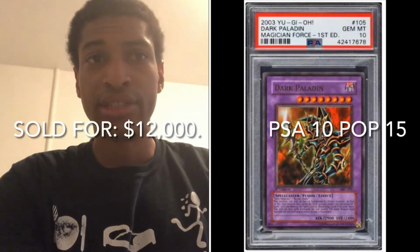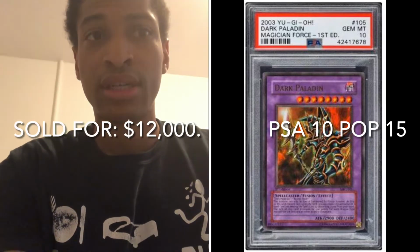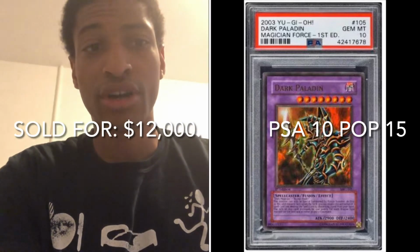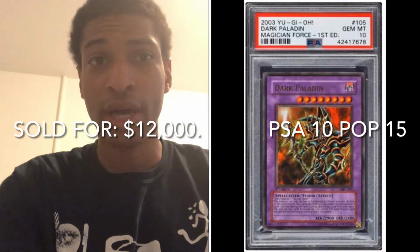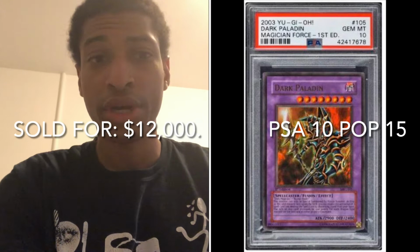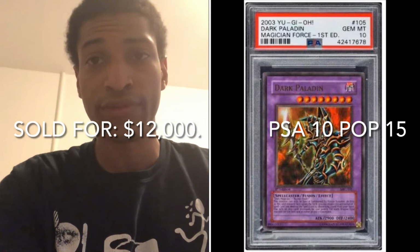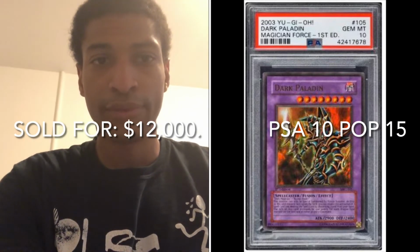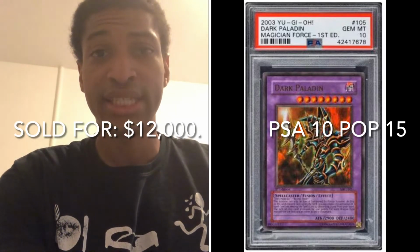Number 8 is 2003 Magician's Force, first edition Dark Paladin. Alternate art is PSA 10. I remember when these cards were much cheaper, and I could have bought one when everybody was chasing LOB. I could have probably got this for a couple thousand. Now it's $12,000, and the one that sold for $12,000 was December of this past year. And it looks like there's 44 graded from PSA and only 12 PSA 10s.